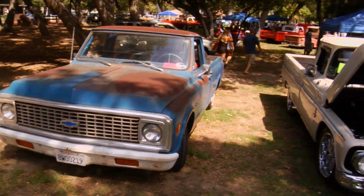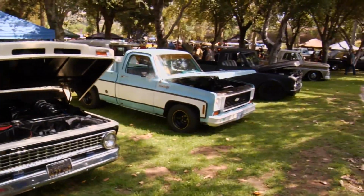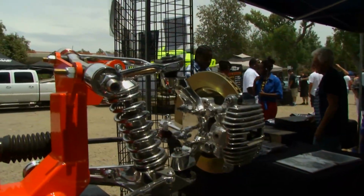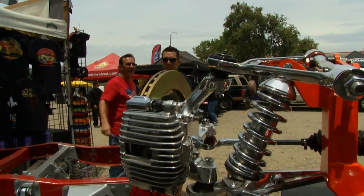We have other car shows and truck shows. We also have dog shows. We have a youth area where we deal with Boy Scouts, Girl Scouts, and church groups. So all these types of events that we have here, people come in for these events and they find out that they have this park.